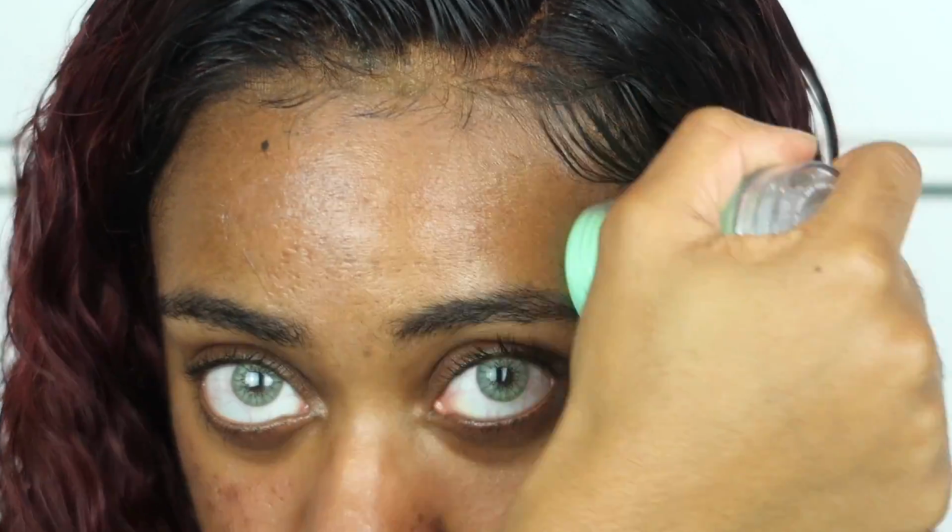We're going to go in and I'm just going to rub this into my face. It's really nice and cooling, and I think it relaxes my skin as well. Ooh, this feels really good. Now my face feels nice and cool. I'm going to rub this into my skin a little bit before I go in with my primer and my serum and all that good stuff.